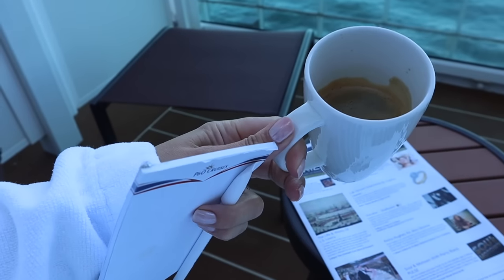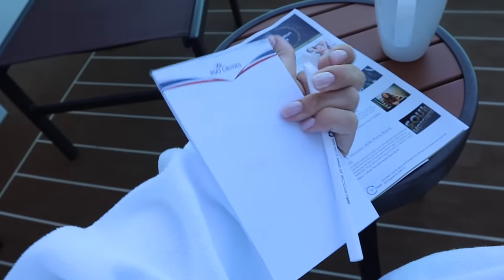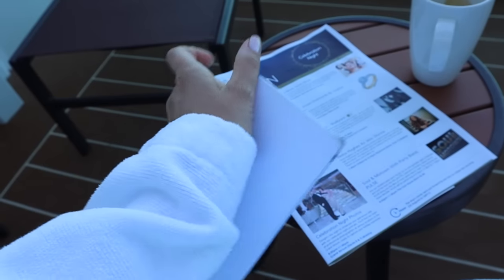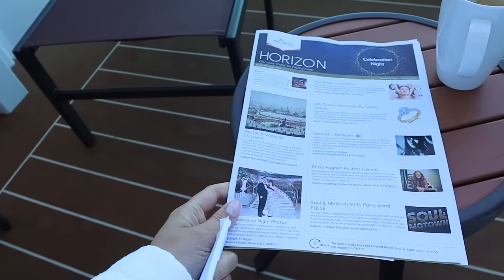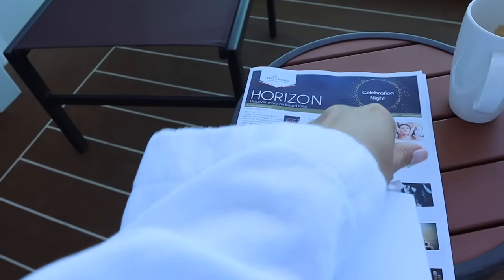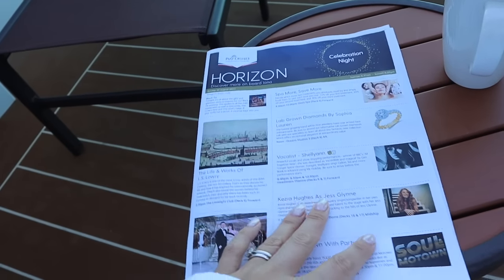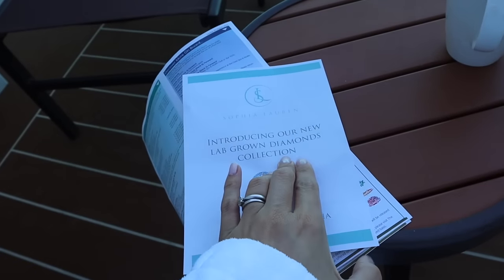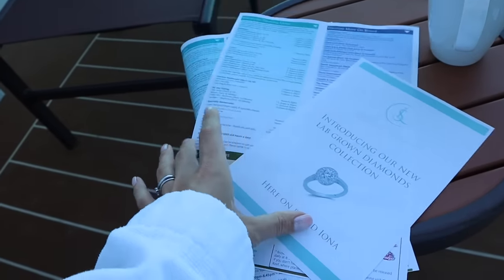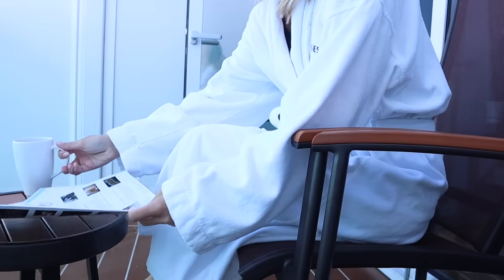I've got my coffee from the coffee maker machine. I've got my little notepad because I'm gonna make some notes of what I want to include today in our videos, and I'm going to catch up on what's going on today. So this is delivered to your room every evening, the night before, and it will give you all the information of what's on, like I showed you. I'm going to show you a bit more about that. That sounds really good. And yeah, I'm just going to plan our day.